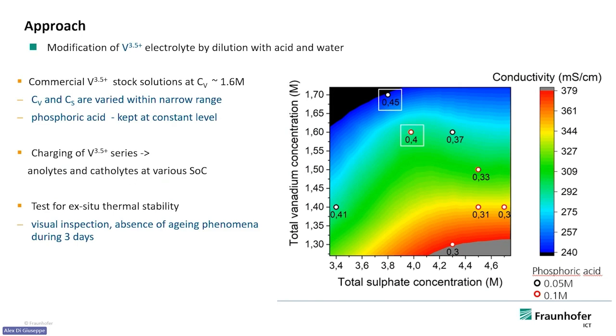And so we made several compositions where we diluted or concentrated the electrolyte in a certain way. We used a concentrated electrolyte and diluted it with sulfuric acid and water to gain several concentrations where we have different total vanadium and different total sulfate concentrations. And we also measured the conductivity. You can see the conductivity as a color scale. Of course, when we have high sulfate concentrations, we get higher conductivities. But of course, it's also disturbed by the vanadium concentration.